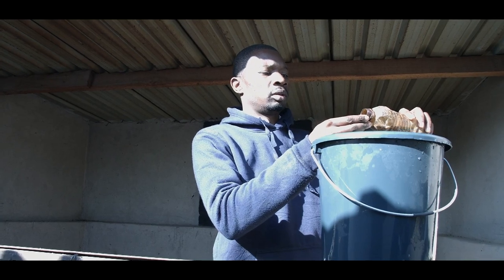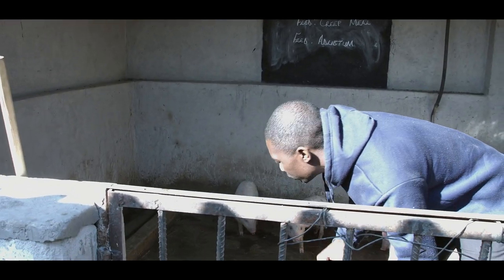SMEDI, which is stillbirth, mummification, embryonic death, and infertility. There are high chances that you can have those problems at a pig farm. Then also MMA, which is metritis, mastitis, and agalactia, which is the absence of milk production, as well as inflammation of the mammary glands and inflammation of the uterus. So in order to lower those chances, you need to vaccinate your pigs with FarroSure and litter guard at the recommended stages in the life of a sow and a boar. Those are some of the most critical vaccinations that you need to carry out.